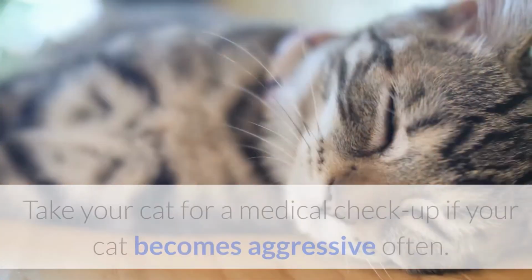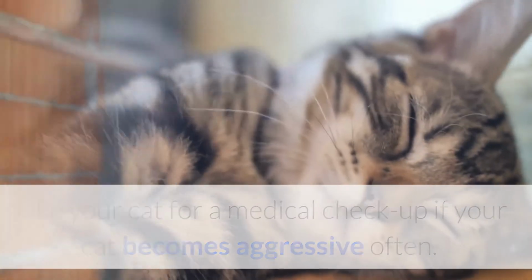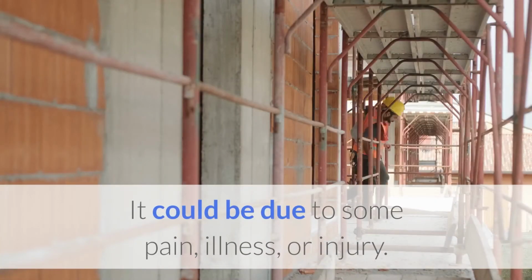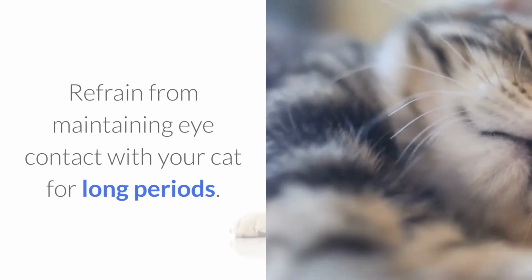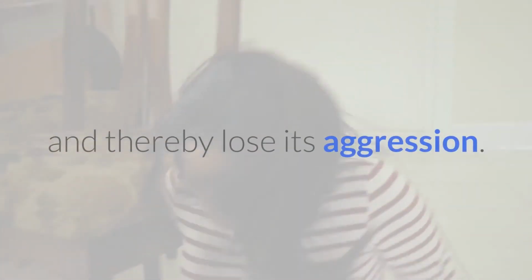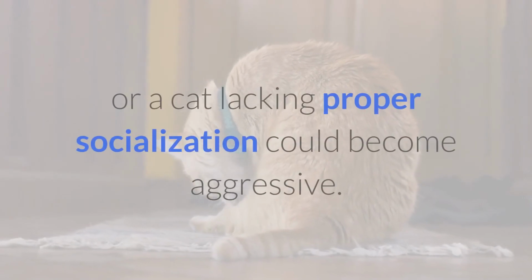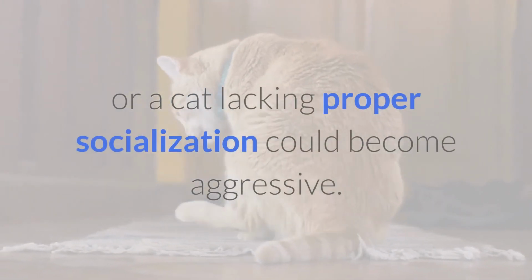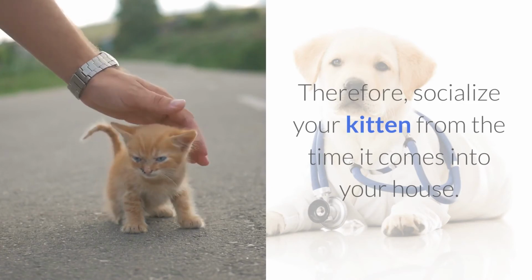Take your cat for a medical checkup if your cat becomes aggressive often. It could be due to some pain, illness, or injury. Refrain from maintaining eye contact with your cat for long periods. Look away from the cat and it could divert the cat onto something else and thereby lose its aggression. Cats mistreated anytime earlier or a cat lacking proper socialization could become aggressive. Therefore, socialize your kitten from the time it comes into your house.